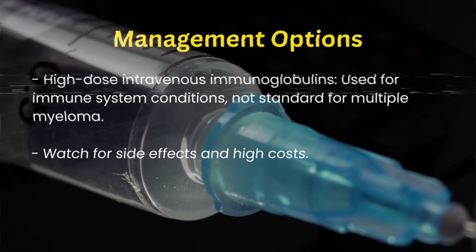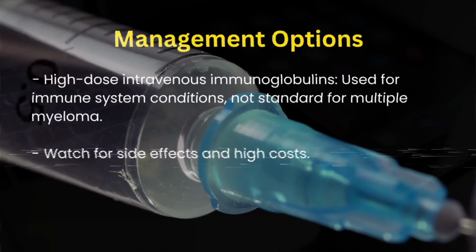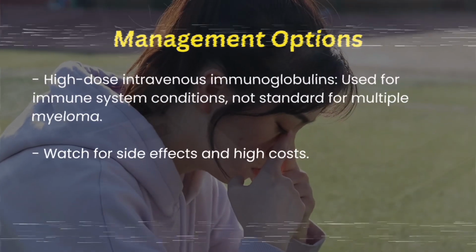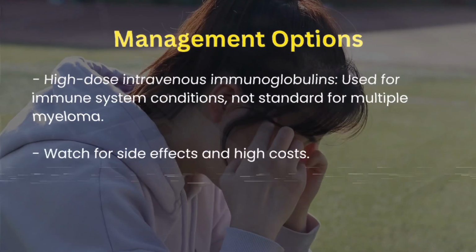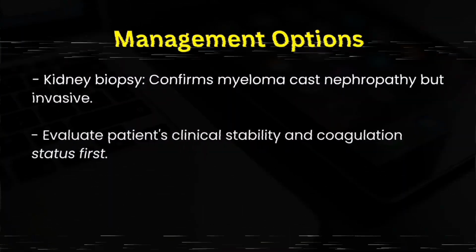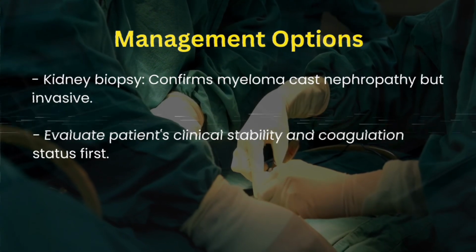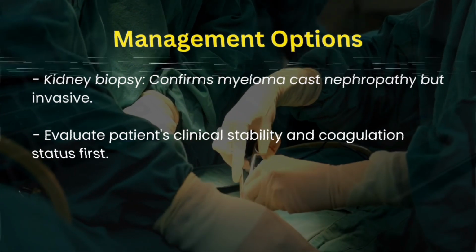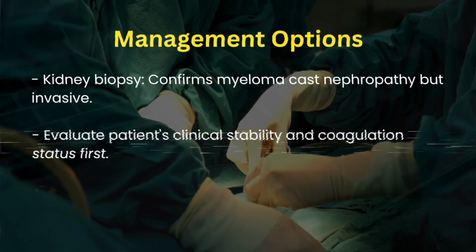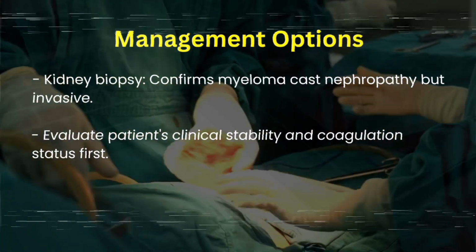Trick to watch out for. IVIG is expensive and can have side effects such as headache, allergic reactions, and rarely thrombotic events. Misusing IVIG in a scenario where it's not indicated can lead to unnecessary risks and healthcare costs. D. Performing a kidney biopsy to confirm the diagnosis of myeloma cast nephropathy. Although this could provide definitive pathological evidence of myeloma cast nephropathy, it may not be immediately necessary for the management of the patient's current complications.